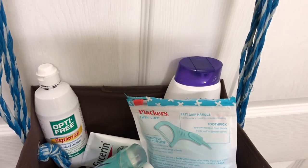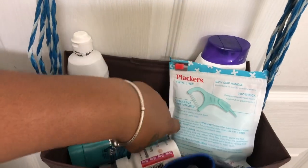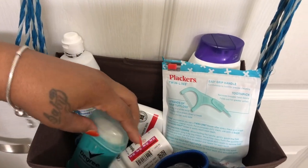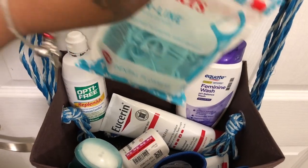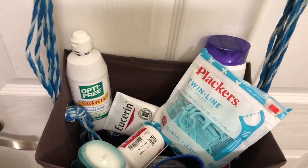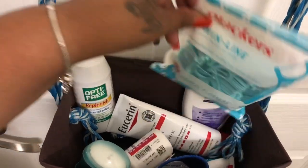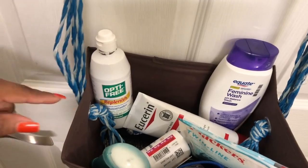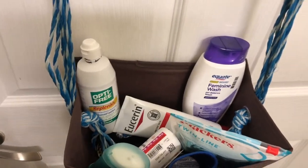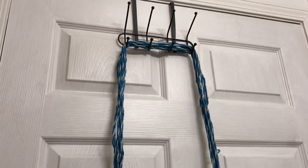This is what it looks like on the inside. Just everything that we need, we use, is at arm's reach, and you don't have to worry about things falling all over the place when you want to dig in here to get something out. There's a hairbrush in there as well, you guys seen. But this is pretty much what it looked like. I mean, easy for $3, I'll take it.